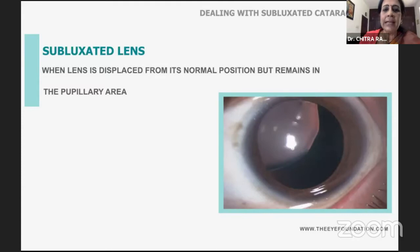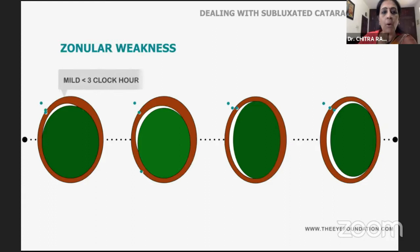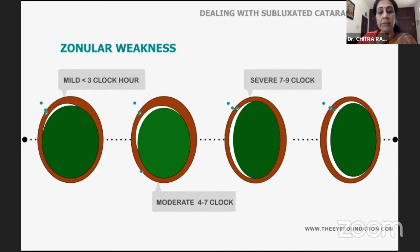So when the lens is displaced from its normal position but remains in the pupillary area, it's subluxated. But when the lens is completely displaced from the pupillary area, it's either anteriorly dislocated or posteriorly dislocated, and you need to plan your action accordingly. Again, it's important for us to know the clock hours of dialysis which you are able to perceive, because beyond what you perceive, the damage might actually be more when you start operating, but then you need to start planning how you're going to address these.